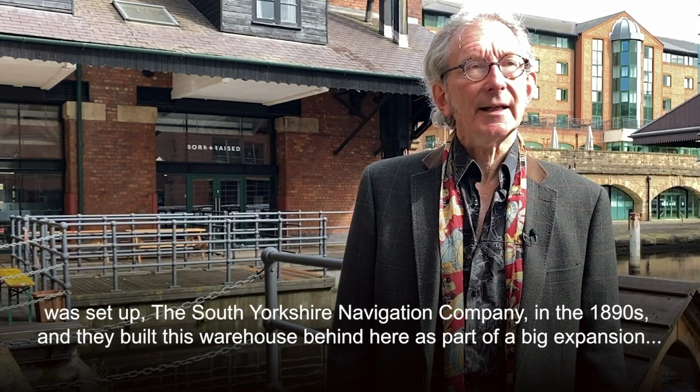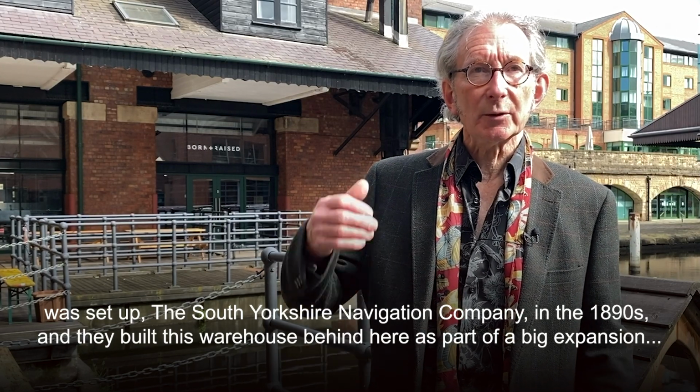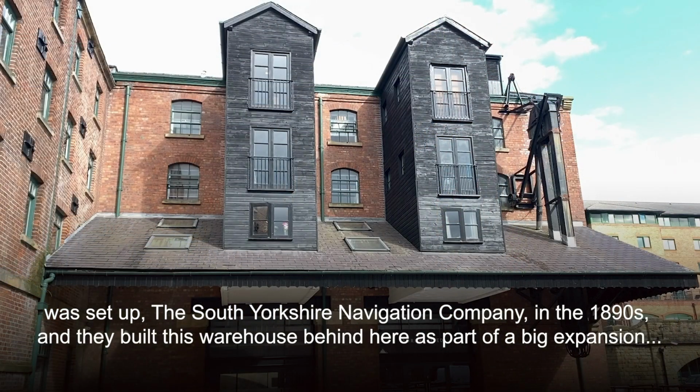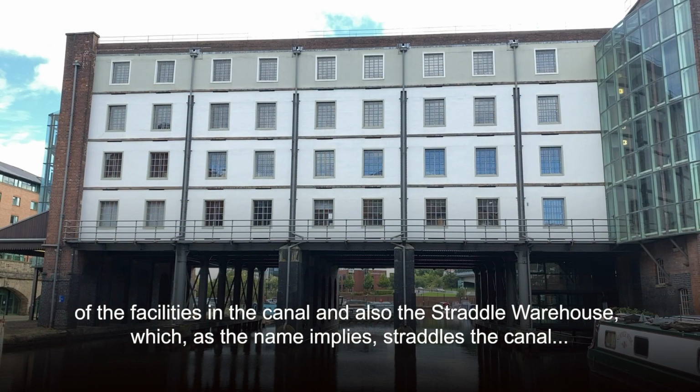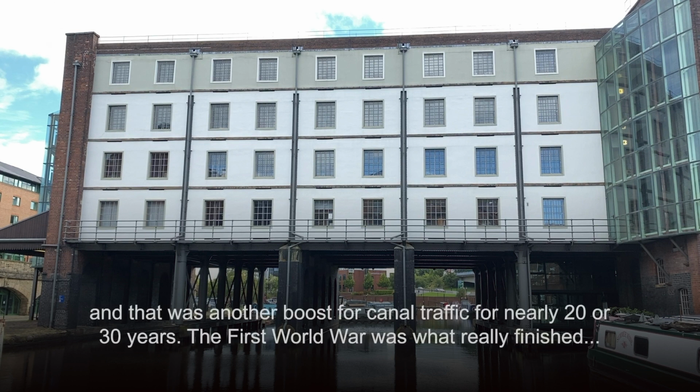Company, in the 1890s, and they built this warehouse behind here as part of a big expansion of the facilities in the canal, and also the straddle warehouse, which, as the name implies, straddles the canal, and that was another boost for canal traffic for another 20 or 30 years.